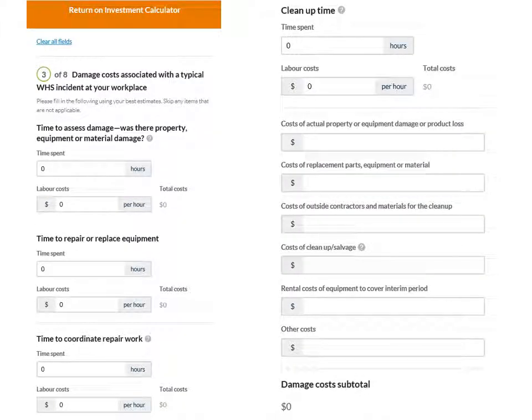So step 3 of 8 guides you through the costs associated with any damages occurred as a result of the incident. However, in this case, the back strain didn't cause any damage to the equipment or goods, so some of the key factors to note include the time required to assess damage, replace equipment including research or consultation, and any stoppage if repairs halt work, and salvage costs as well, if this is actually applicable to your own case.